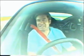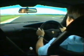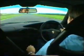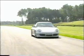The standard Carrera's flat-six 3.4-litre engine, and in has come a race-bred, non-turbocharged version of the 3.6-litre unit that powered Porsche's GT1 car, and with lightweight titanium conrods, there's now 7,800 glorious revs on tap. And when you get to that magic mark, you've got 360 horsepower under your right foot.